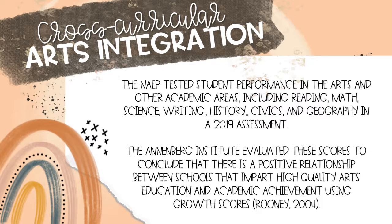To continue with solid research, the NAEP tested students' performance in the arts and other academic areas, including math, reading, science, writing, history, civics, and geography, in a 2019 assessment. The Annenberg Institute then took that information and evaluated these scores to conclude that there is, in fact, a positive relationship between schools that impart high-quality arts education and academic achievement using these growth scores.